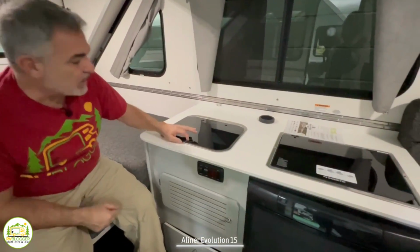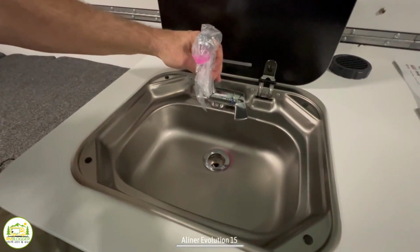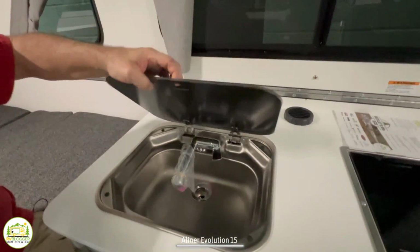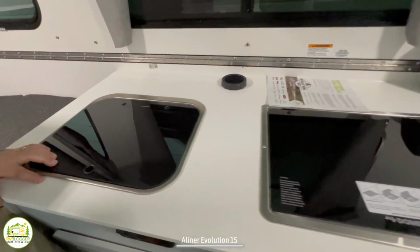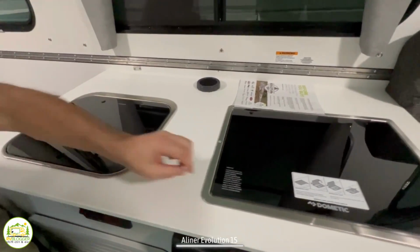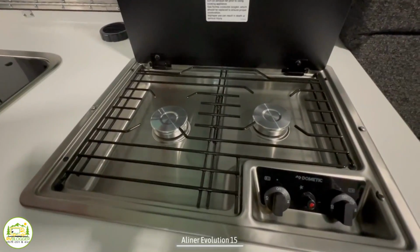Now your countertop here features a sink that has a flip-up faucet, and then you can close this down and you can set up a coffee pot or toaster or what have you in here and plug it in right on the side. And then of course you've got a 2-burner range in here also.